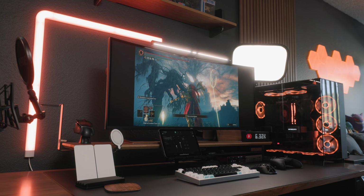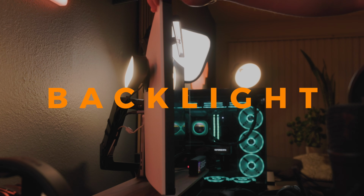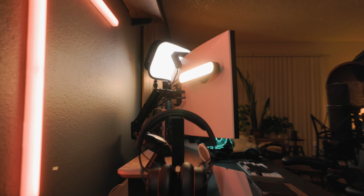All in all, it's my favorite solution for a main light and meets all my criteria. Next, let's talk about the backlight. For me, I like to use these light bars from Philips Hue.